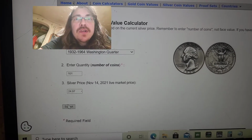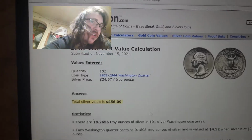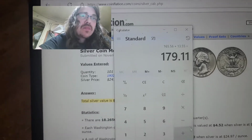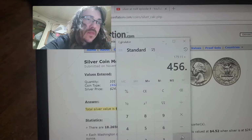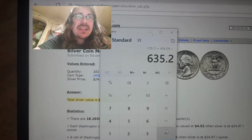Alright, so for 101 Washington Quarters, the value is $456.09. Let's add that into our total. Bringing it up to $635.20.